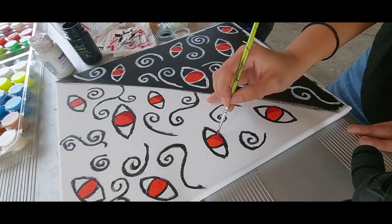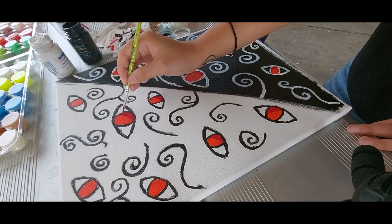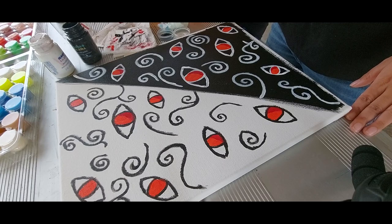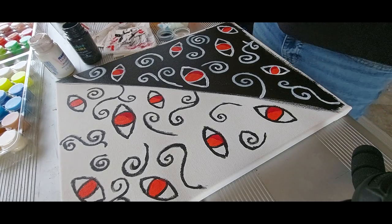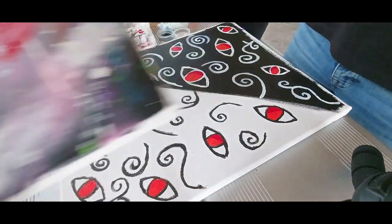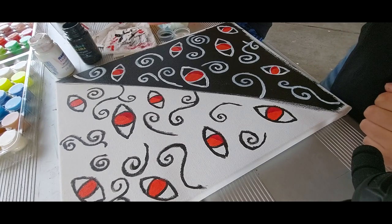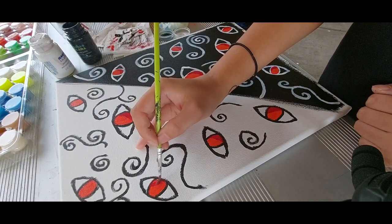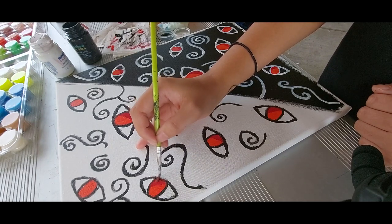As you can see, when you compare the eyeballs or pupils with the dark red and without the dark red, it really does make a difference. The eyeballs go from being just a blank stare to staring right at you. And with this last step, my painting is finished, and everyone else should be finished as well.